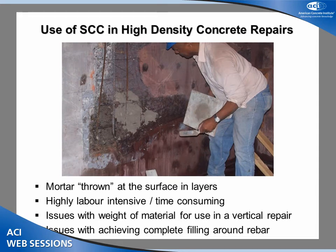Now that's Eric there. He was one of our lead guys performing the repairs. Essentially what he would do with this dry pack mortar was get it with a trowel and throw it at the surface and impart so much energy that it would stick to the wall. So he would do this in layers, throw it up against the wall, smooth it over, trowel it over, and then do the next layer. Now obviously it's very time consuming. The overall quality of the repair is suspect when you do that. The filling around crevices and rebar is obviously suspect. So that's why we were against it to begin with.